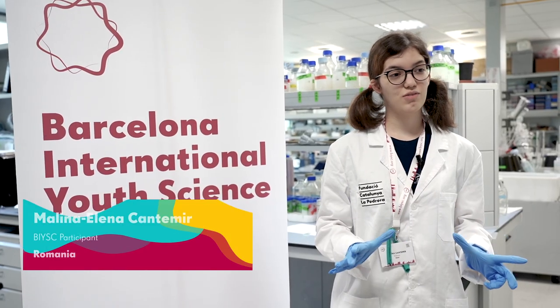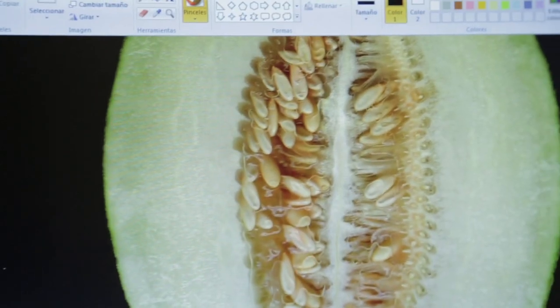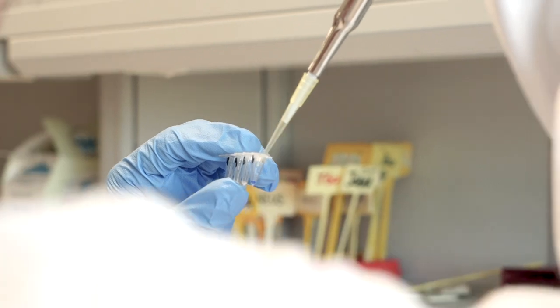So my experience of the program so far has been amazing. I have learned a lot of technical concepts and how to work in the lab. It was one of my main motivations for coming to BIYSC. I wanted to learn more than just the theoretical side of things. And these guys think plants are interesting, and then they are really understanding what is the technology, the biotechnology behind.